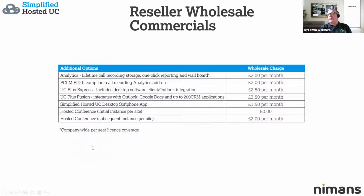In terms of some of the other commercials, we have analytics: lifetime call recording storage, one-click reporting and wallboard. That must cover every user or every license in the business. So if you have 10 users, then you'll need 10 of these per month. That's £2 per user per month. And the MiFID II compliant call recording with analytics add-on is also £2 per month.